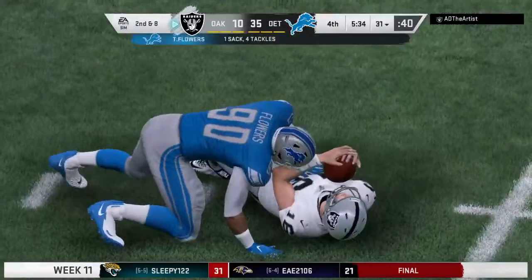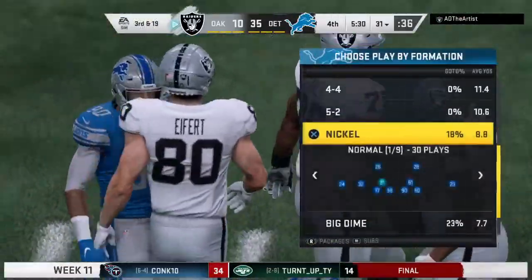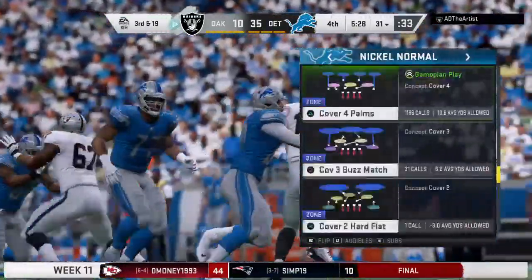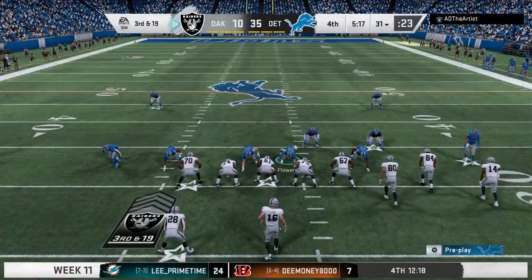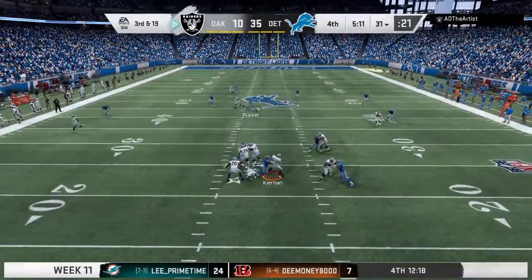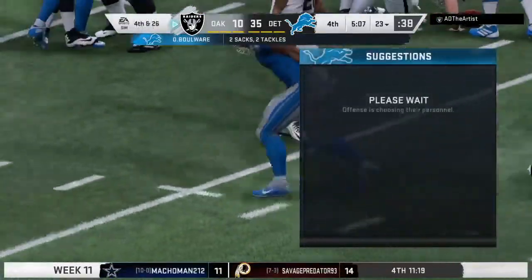And the Lions pressure too strong. Down he goes. Trey Flowers, he's the one to get him, and that is sack number 7 for him on the year. The Raiders on third down, 3 for 7 so far in this game. This will be 3rd and 19. Back to throw. Under pressure again, and down he goes again.